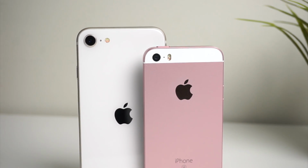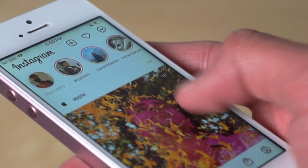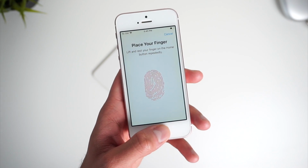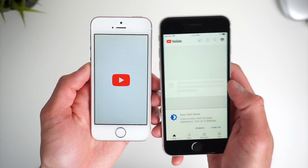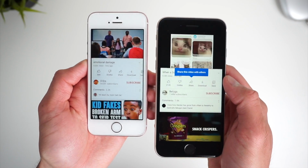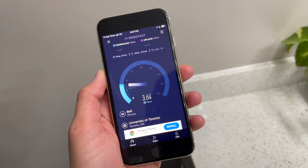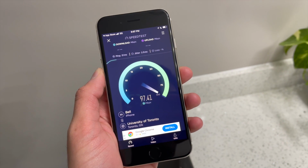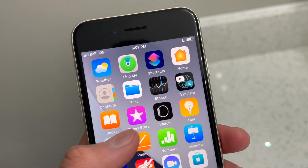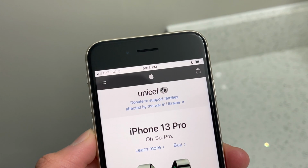In terms of features, both of these phones came with the latest Apple chip at the time they were launched, and they both also support Touch ID. So the original iPhone SE has the Apple A9 chip, which is what the iPhone 6s also had, and the 2022 SE supports the Apple A15, which is the same chip as the iPhone 13, and you can definitely notice a huge difference in speed. And of course, there's also major changes in the hardware side of things as well. The new 2022 SE now supports 5G, whereas the original SE only supported up to LTE.